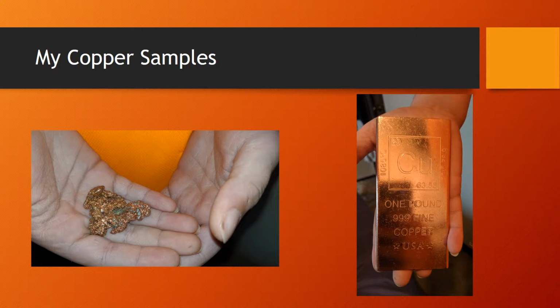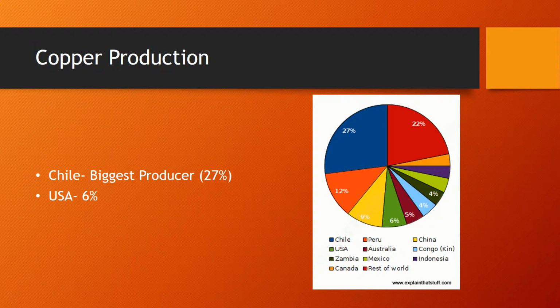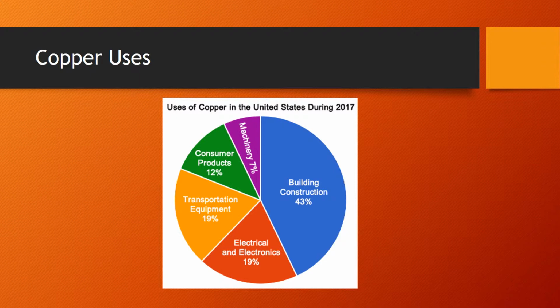On to the next thing. So it's actually mined out of the earth, and the biggest producer is Chile. The U.S. makes 6% of all the copper in the world. And 43% of it is made for building and construction, 19% for electronic stuff, 19% for transport equipment, 12% for consumer products, and 7% for machinery.